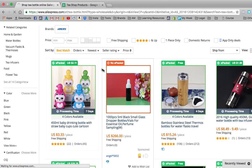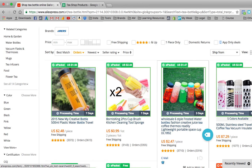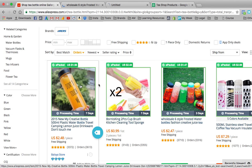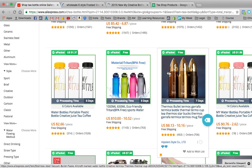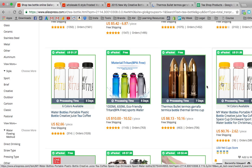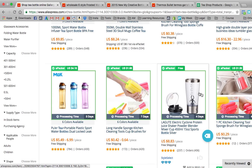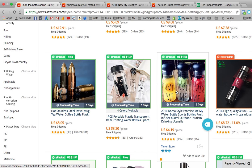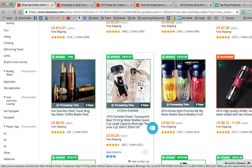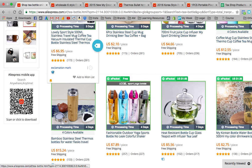And again, what we'll do is we'll go into orders. And let's see what we can get. Okay, so we can sell these funny looking ones. So we have the Don't Touch Me, My Bottle. Oh, this is really cool. Some space ones. So let's see. Promise me, sure. This bear one looks really cool. Let's see what else we got.